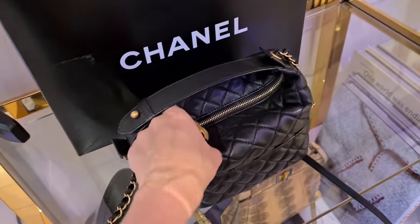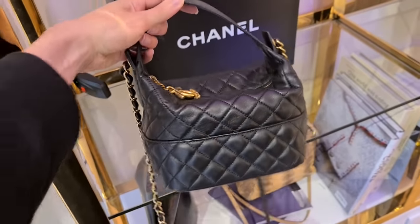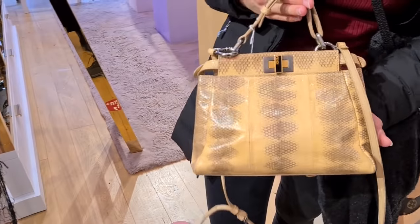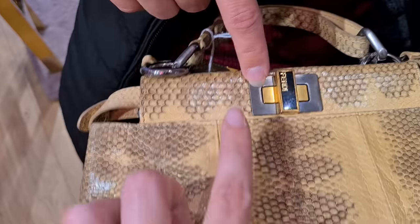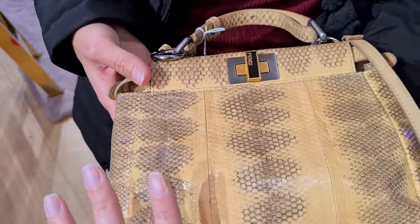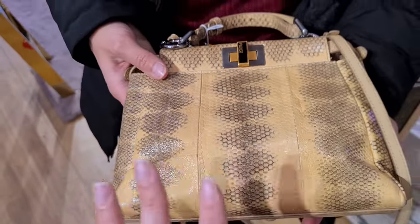This is interesting as well. I think we should try this one. It's very cute. Pretty. So, what do we have here? This is a Fendi Peekaboo Mini, and can we just take a moment? It gives me slight Birkin Himalayan, Kelly Himalayan vibes. Look here, the difference: we have ruthenium hardware and then gold hardware and even black on top, right? Yes. That is interesting. So, this is of course water snake skin, but nonetheless, I love it. It gives me, like I said, slight Himalayan vibes.